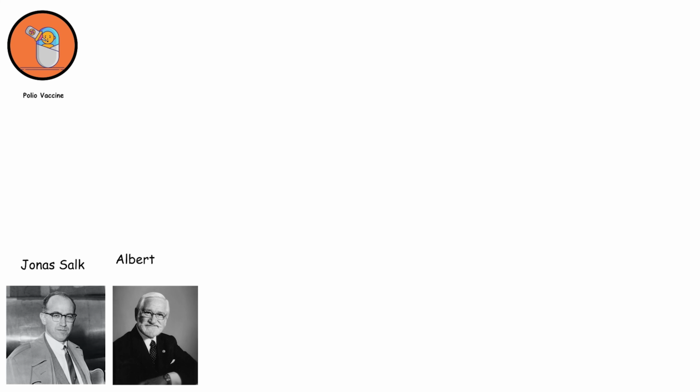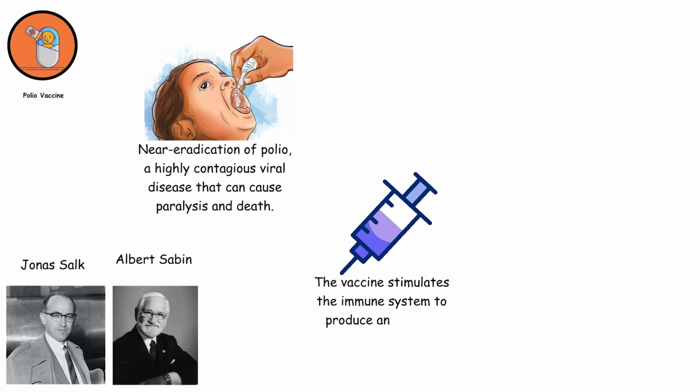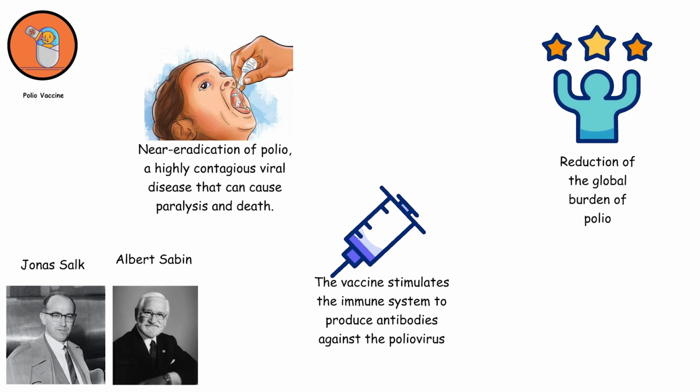Polio Vaccine. The development of the polio vaccine in the 1950s, notably by Jonas Salk and later Albert Sabin, led to the near eradication of polio, a highly contagious viral disease that can cause paralysis and death. The vaccine stimulates the immune system to produce antibodies against the polio virus, thereby preventing infection. The widespread use of polio vaccines has dramatically reduced the global burden of polio and brought the world closer to eliminating the disease entirely.